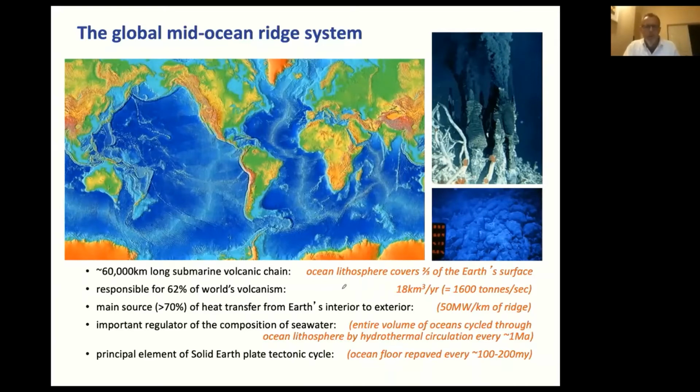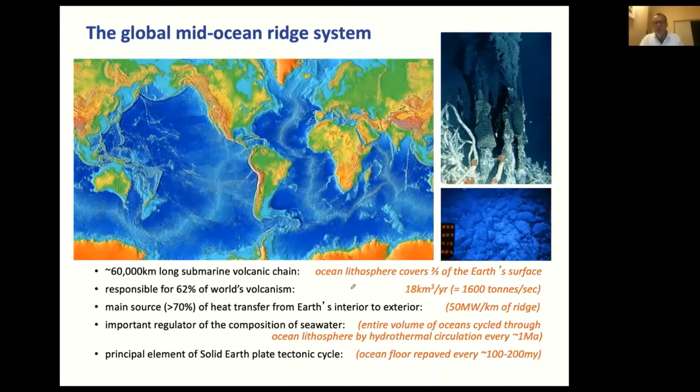It is also very important for seawater. So the entire volume of the world's oceans is circulated through cracks in the ocean lithosphere and out again every less than 1 million years. Some of it at the hot black smoker events, where the laden waters are expelled into the seafloor at about 300+ degrees centigrade, but much more diffusely across much of the ocean basins.